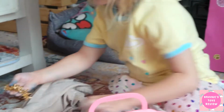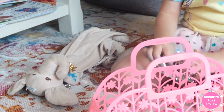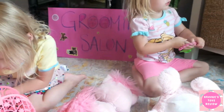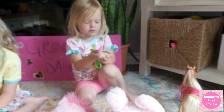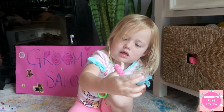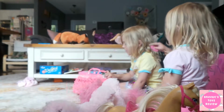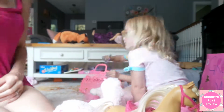Okay, let me put that on. This is her prize. Mommy, I want to put it on my horsey. Okay, you can put it on the horsey. Oh, I can help you. See? What do you want to do? Let's see, okay. Look at her nose. It is beautiful. It looks beautiful. Okay, should I help you, Britt?